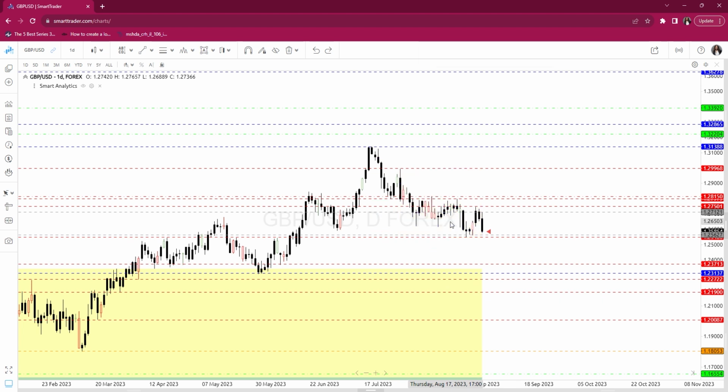I think that I see a potential pattern here. I'll draw it out. So I'm going to go over to my smart patterns. And I think what I see, I could be wrong, but I think what I see is a potential of a crown. And a crown is just like a reversal pattern. And so I'm going to draw out what I see for y'all.